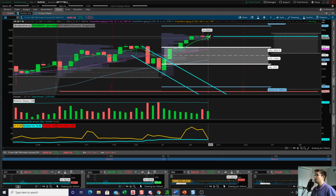So you can see here we put in a bit of a doji candle, but we closed above the 5-day EMA, above all the other short-term moving averages, and we're still above this monthly value area. So everything at this point is pretty much bullish until proven bearish.